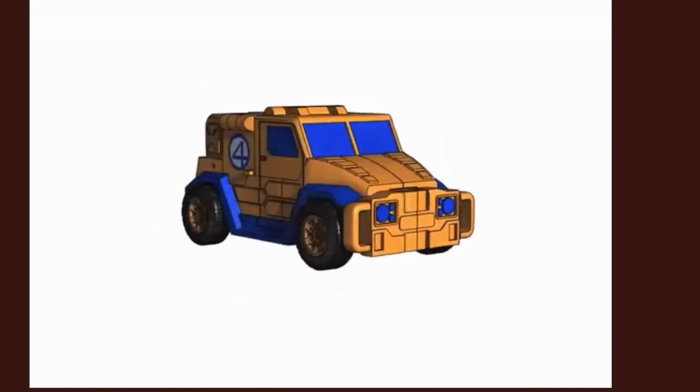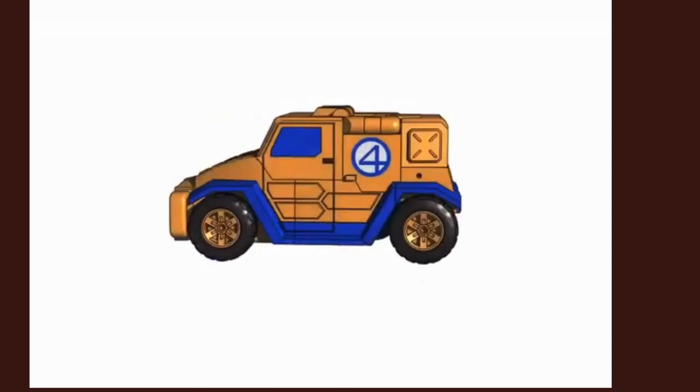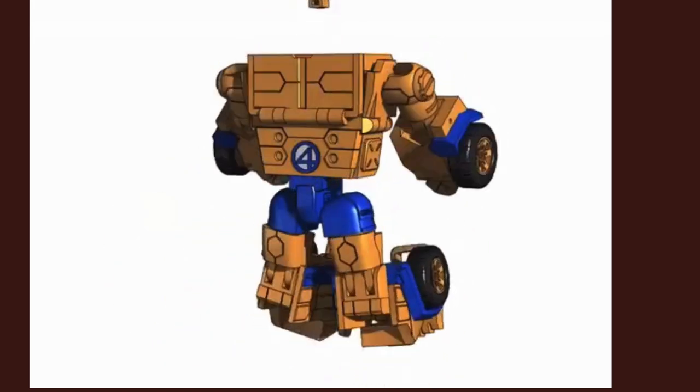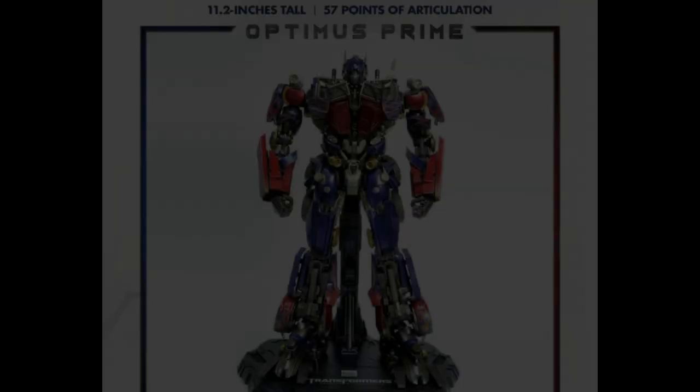Again, they don't make a lot of these. I guess they are mostly in theory, but I would love to see something like this. Obviously, trying to get the rights for something like this would be a challenge for them, I guess, but this is cool. I really like seeing what Jizaya Toys do.